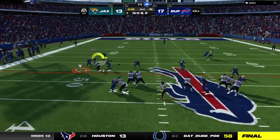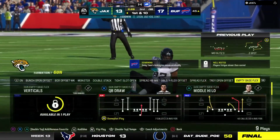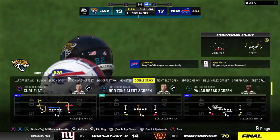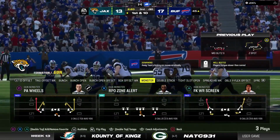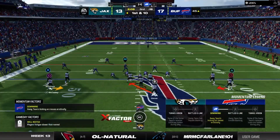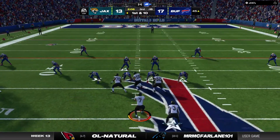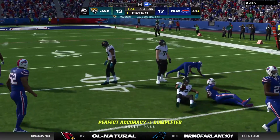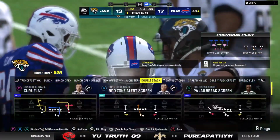On 3rd and 2, Godwin. He's got his target. That's complete. And he'll be taken down, but he does have first down yardage. It's a gain of 4 there, and it gives him a new set of downs. He finds his man, complete. It's Newton. Call it a gain of a yard, and that will bring up 2nd down.